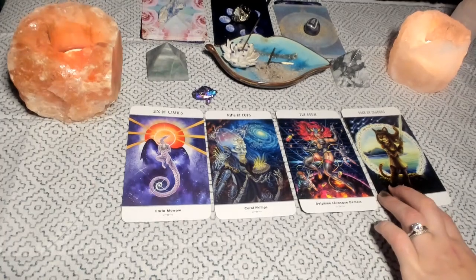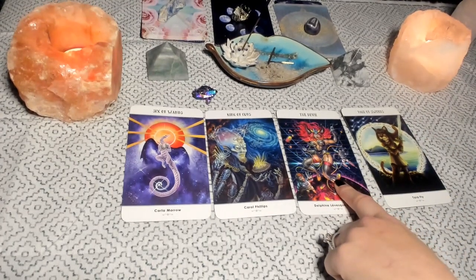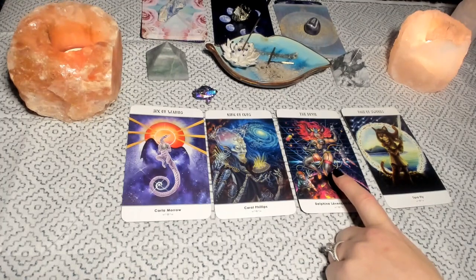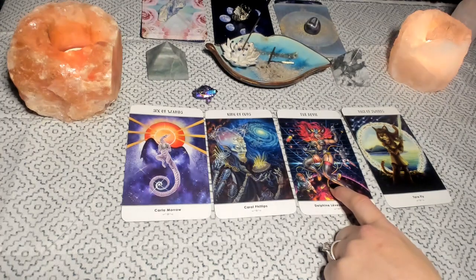The Page of Swords, she's got her sword up, and she's ready to swing. She's ready to swing at this Devil card, okay? And say, you know what? Tell the brain, it's okay. I know you're scared. It doesn't matter. Everyone has to start somewhere.